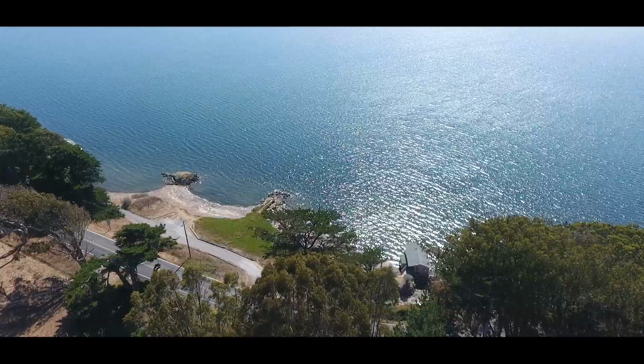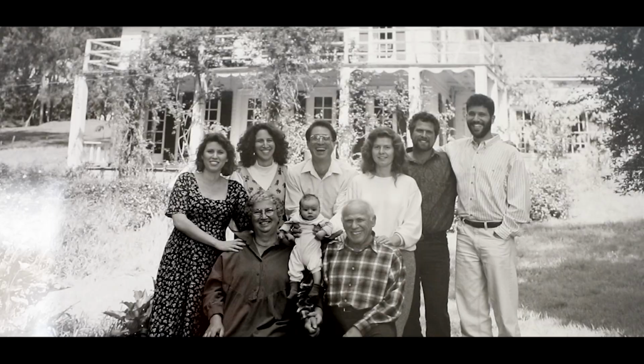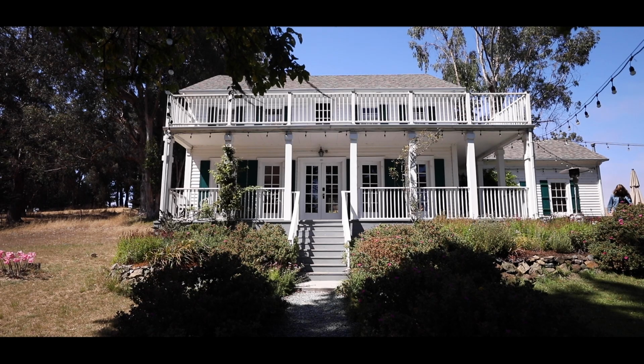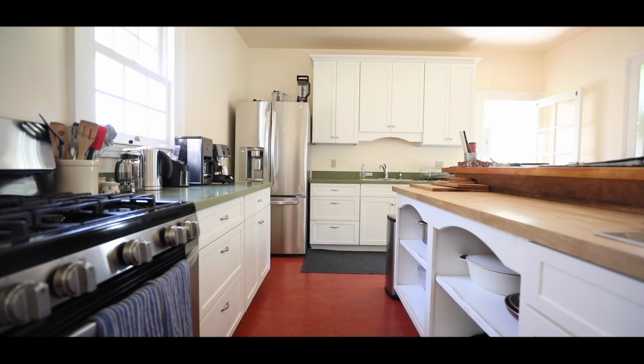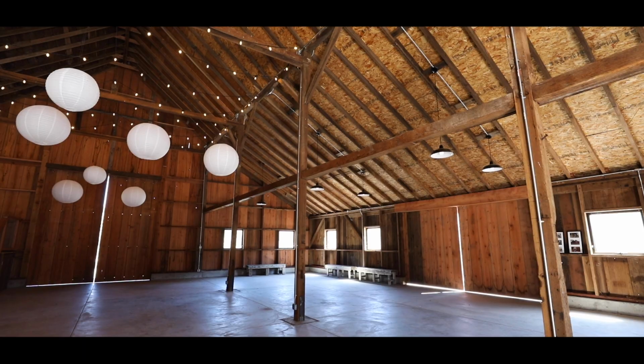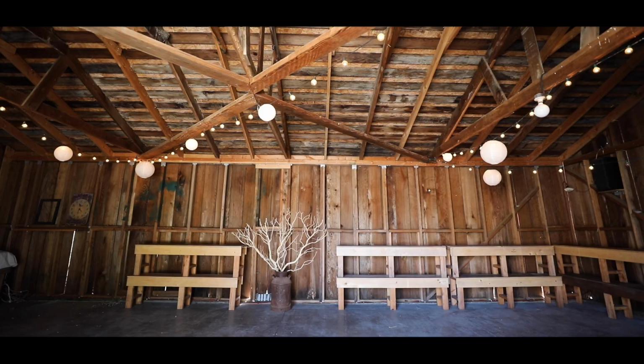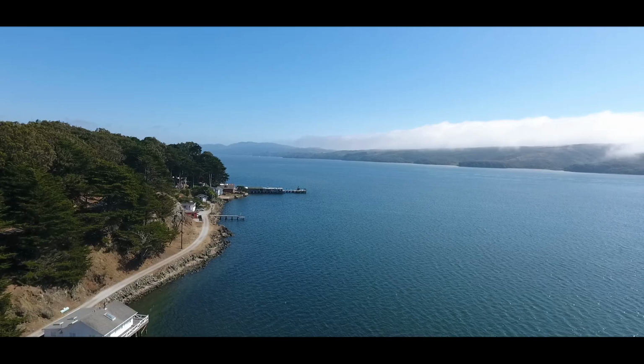This farm is located directly on Tamales Bay. The property is 166 acres. It was purchased by my father in 1941, a German Jewish refugee who escaped Nazi Europe and landed in California. Available here on this property is this beautiful, restored 150-year-old farmhouse where we grew up. This is a 150-year-old hay barn, and we just finished a year-long restoration. West Marin is a kind of eclectic mixture, especially these days. There's farmers, artisans, and artists, and craftspeople, and it's a pretty beautiful community.